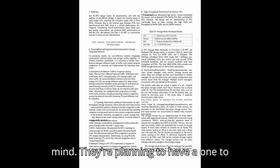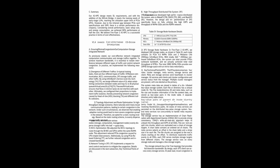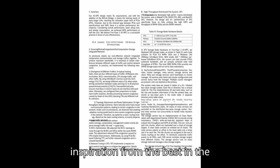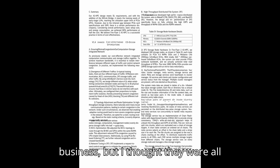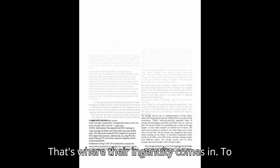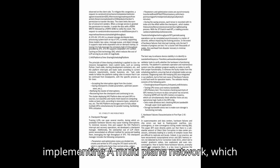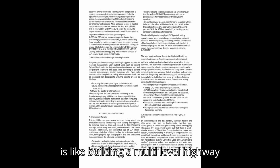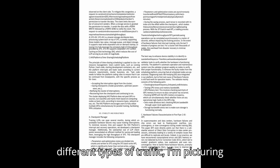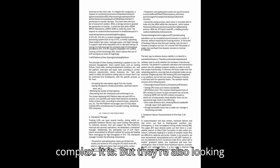They're planning to have a 1-to-1 ratio of GPUs to network cards on each node, similar to what NVIDIA is doing with their high-end DGX H100 systems. So they're taking inspiration from the best in the business, but I thought they were all about being cost-effective. Won't all those extra network cards get expensive? That's where their ingenuity comes in. To keep costs down while maintaining performance, they're considering implementing a multi-plane network, which is like building a multi-level highway system for data, with different lanes for different types of traffic. I'm picturing data zooming around at different levels of a superhighway. But seriously, a multi-plane network, that sounds pretty complex. It is.